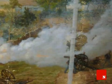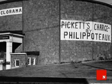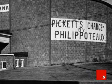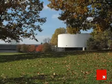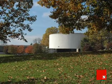In the early part of this century, it did come back to Gettysburg. A building was built to house it in Gettysburg, and then it moved in 1963 to its current location, which is right on the battle line, and that's where it's been up until now.